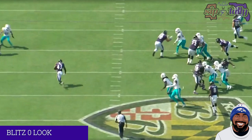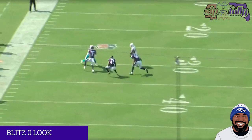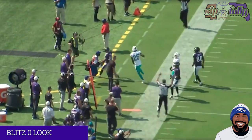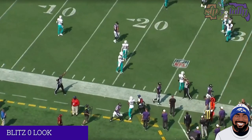Now, I don't know what Justice Hill is doing. Hit that thing right there and be gone. Wow, you know. I don't have the ball in my hands, so I ain't going to say nothing. But again, so far, 3-for-3 versus it.